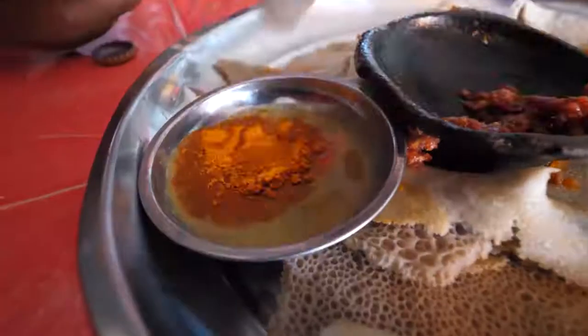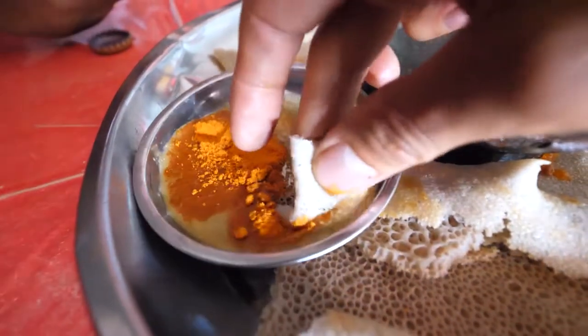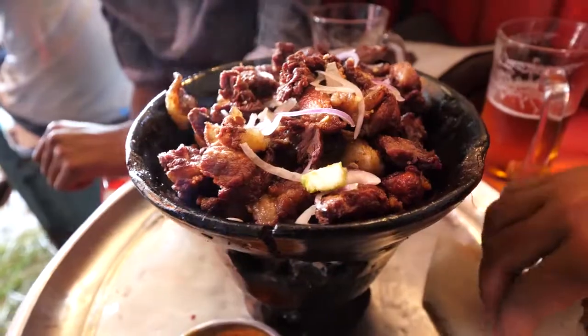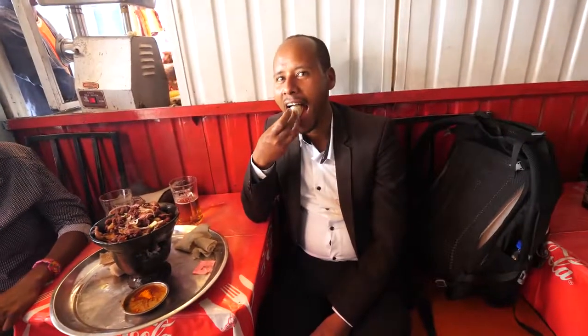They also just poured us a little bit of their in-house mustard, which they make here, which you normally eat with the chunk of raw meat. It's good just sopping up with injera as well. It's horseradish, I think. It has the wasabi effect. It goes up your nose a bit. Very good. How is it? It's very good.